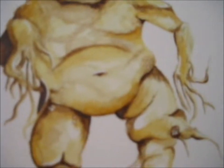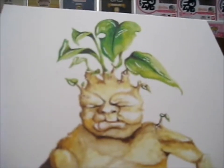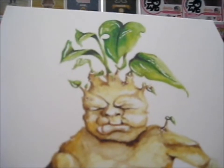Can't tell right now. I'm using my tape rolls as a mini stamp right now. Anyway, okay. So we have year two, the Mandrake artwork.